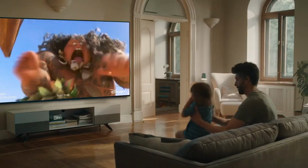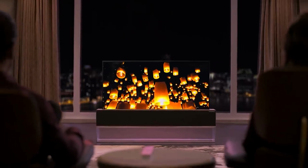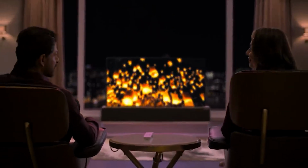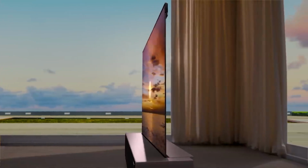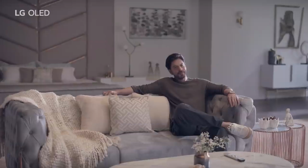For now, it's OLED that takes the crown for the best and most expensive TV tech around. But unless LG Display can up its production rate and create more screen sizes, as it's beginning to do, the immediate future of the mainstream TV could still belong to QLED.